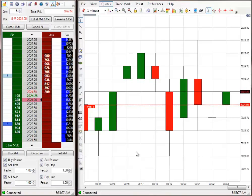So down to 0.23, which it made it there. It just didn't get out because the ask needed to come down to the bid, and then it would have gotten out.